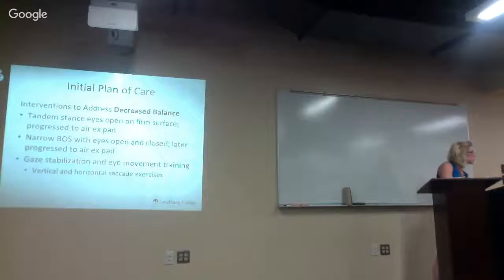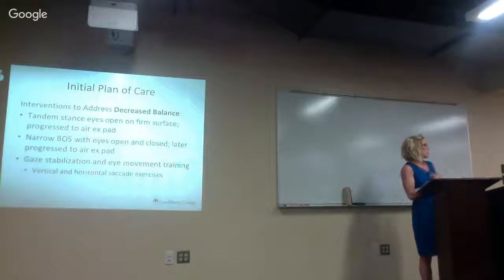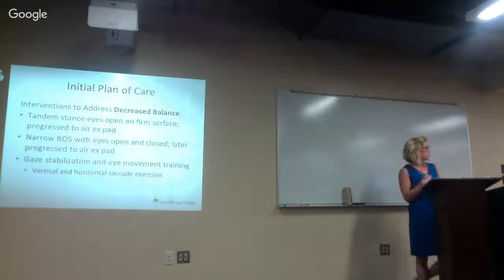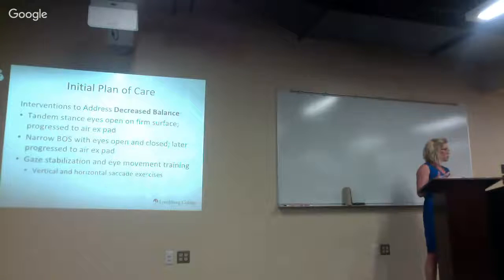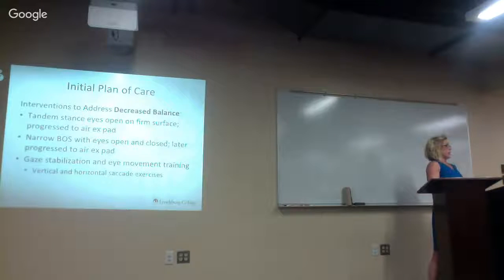Let's see. Okay, so for his balance, we did a lot of tandem stands. We did narrow base of support on a firm surface, and we eventually progressed to an Airex pad. He was able to do the firm surface really well. What I'd really like to highlight was the balance intervention.